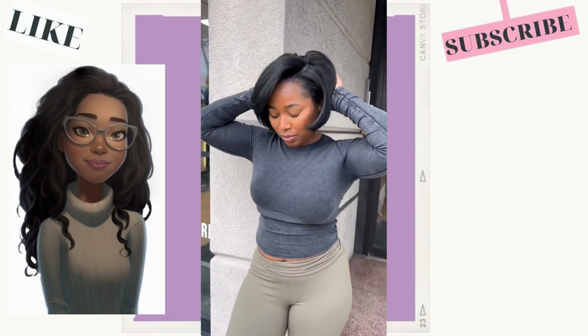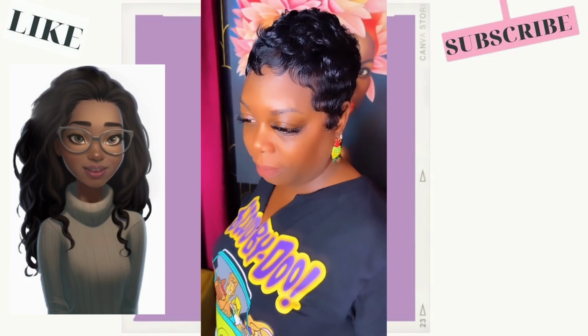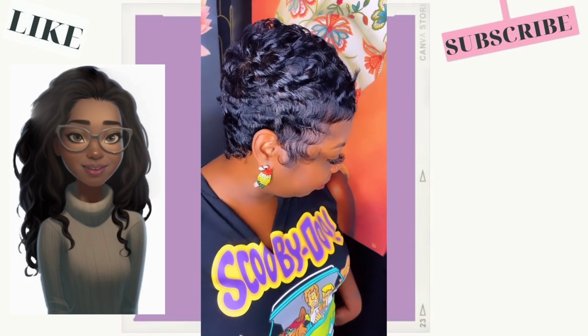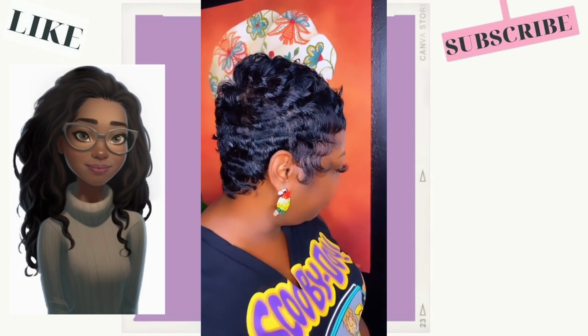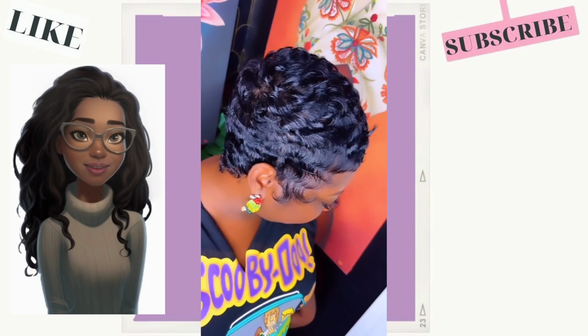And then we have this dreadlock transformation. So she ended up getting a gorgeous all black pixie. Look at all those curls. I love the choppiness within this cut. Beautiful texture here throughout. Stunning pixie makeover.